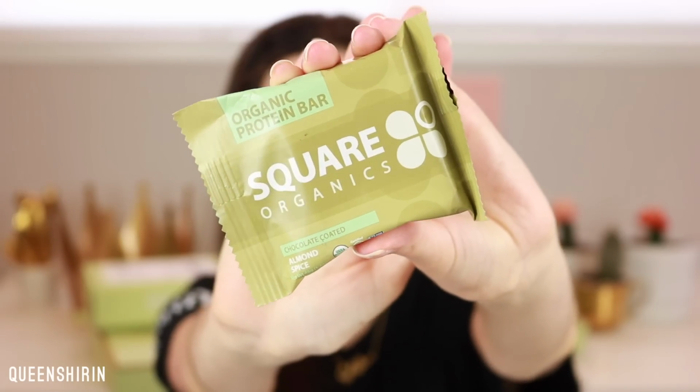I feel like this will be so helpful for filming tutorials and just throwing into my bag on the go for touch-ups. Love this. And then the next thing, Patchology obviously knows the way to my heart. We have food! Yay! So this is an organic protein bar by Square Organic. It's chocolate coated and in the flavor almond spice, which sounds bomb.